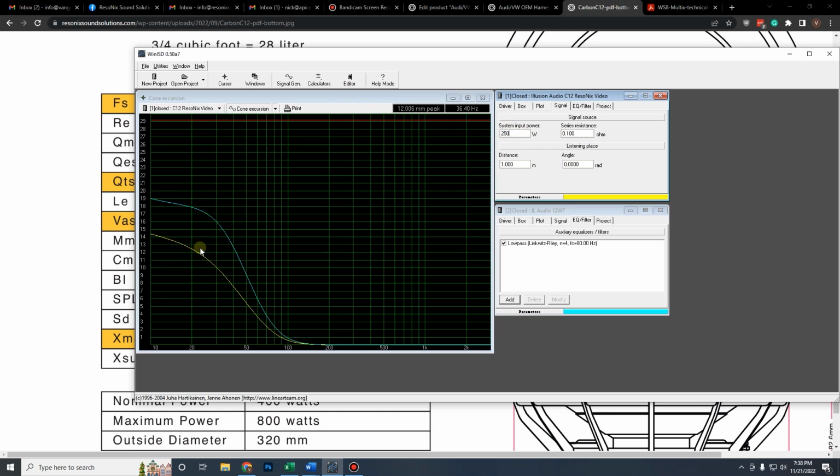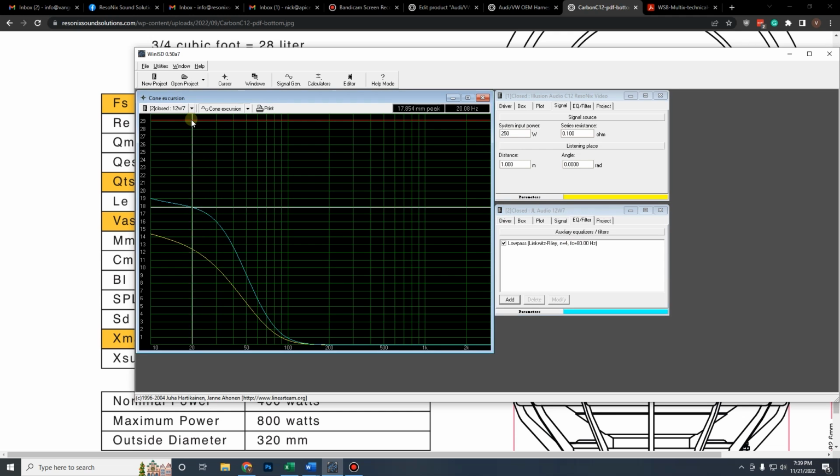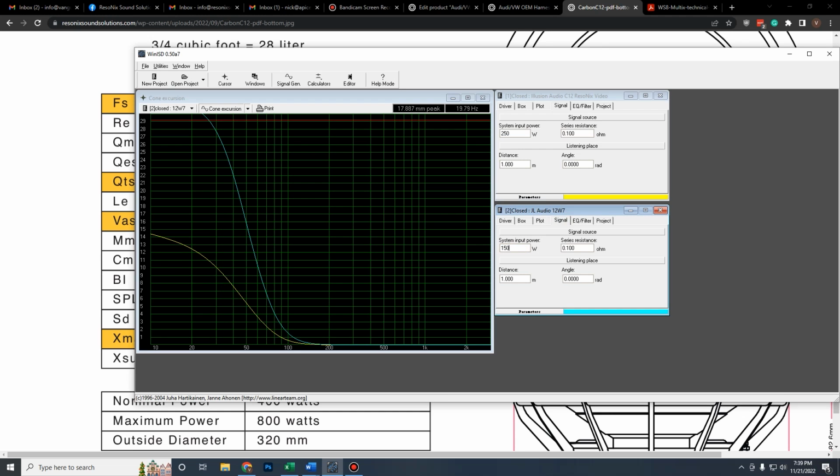So at 20 hertz, let's just ignore below 20 hertz, there we go. 250 watts, we're at the 12 millimeters of excursion, or very close to it. But as you can see, the JL Audio W7 has 29.2 millimeters of one-way excursion. And with the 500 watts applied, we are nowhere near that amount of excursion. So let's see what we can do to get up there. Let's say 1,300 watts of power, and we end up reaching the excursion for the W7 in a 2 cubic foot enclosure.